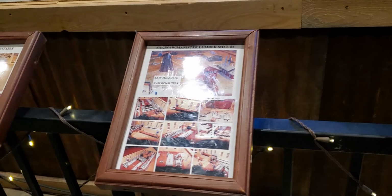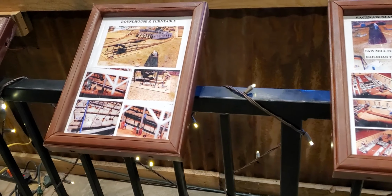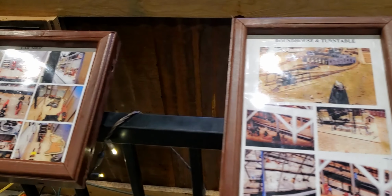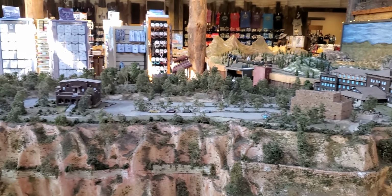In a second, you're going to see it's going to do a panoramic view of the outside of the Grand Canyon and the Grand Canyon Hotel. This was just a super cool addition to this gift shop. I could have spent so much time just looking at all of these little features. You could just see the time and love that went into this.